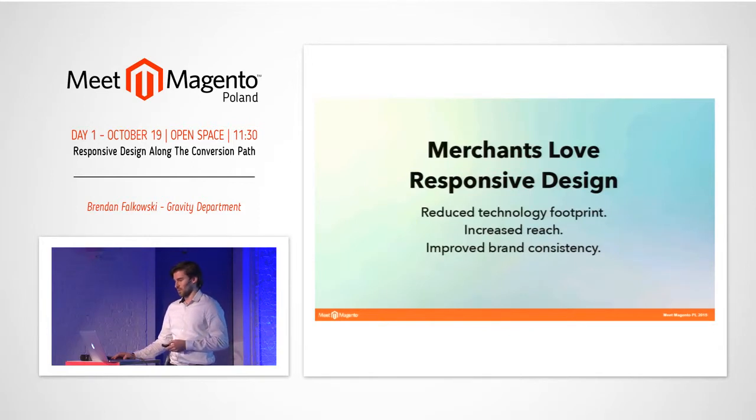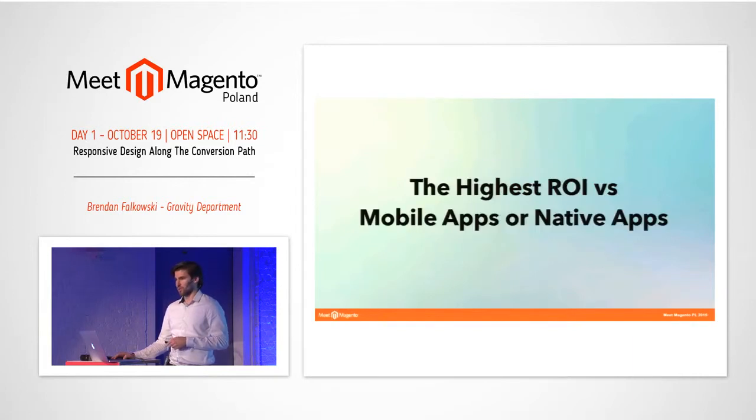Merchants are embracing responsive design with open arms because it does three things for them. It reduces their technology footprint, it increases their reach, and it improves their brand's consistency. Versus a proxy site or a native app, responsive design delivers a very high return on investment for most e-commerce businesses. And designing along the conversion path is an effective strategy that produces responsive design that really improves the user's journey from end to end. So we'll go through each of these contexts and highlight the critical improvements or pitfalls that you can make.